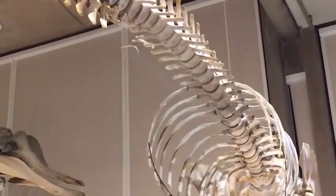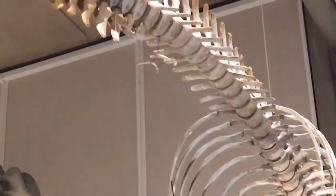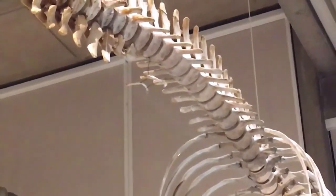Our orca skeleton in the museum is particularly interesting because of what it reveals about the evolution of whales. Early whale relatives originally had 4 limbs and lived on land before slowly evolving to become fully aquatic. Even though whales and dolphins lost those hind legs about 40 million years ago, 2 small bones can still be seen hanging below the spine of the orca, about 2/3 of the way down.